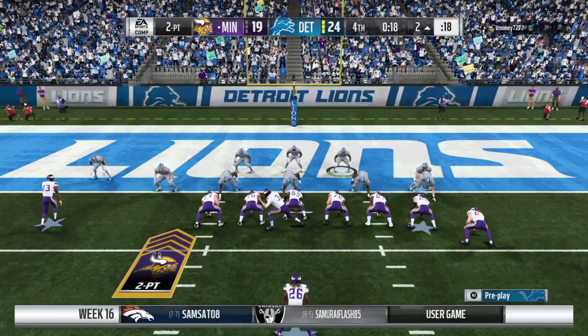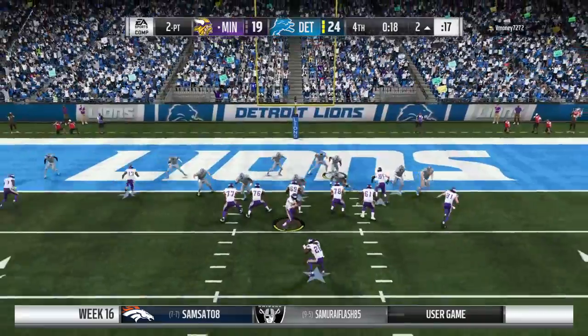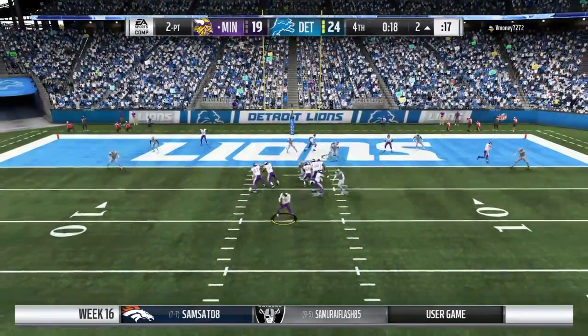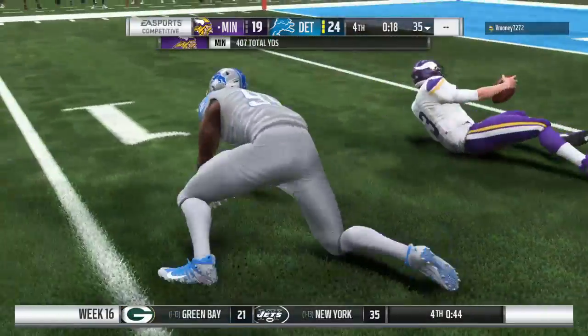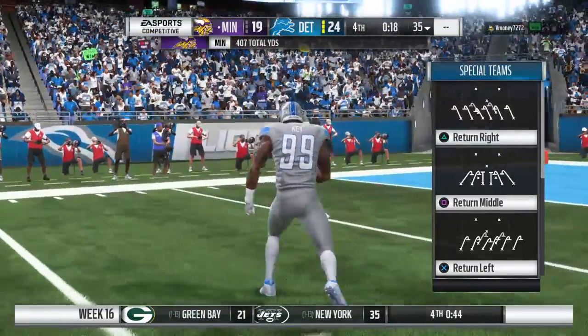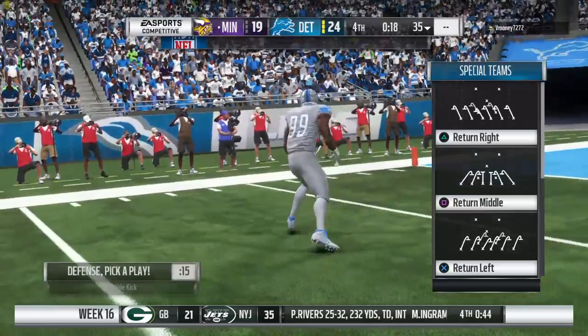All right, now, lucky 56. He'll look to throw. Steps away to his left. And he can't get a throw off. He's taken down. What a huge play at this point in the game.